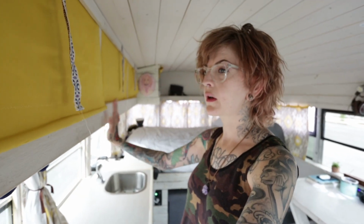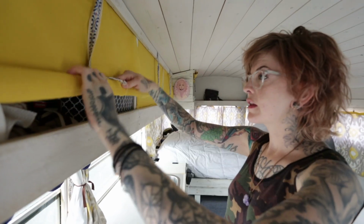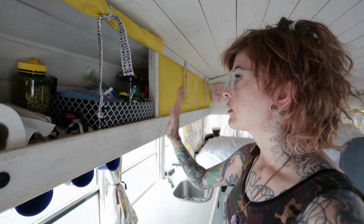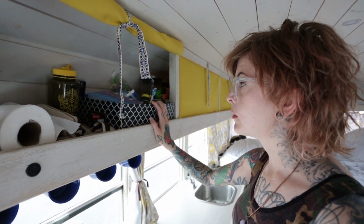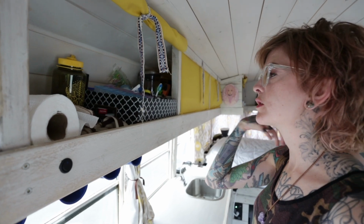Each of these upper cabinets is built as one long unit. We call these the shallow uppers. So you just tie them out of your way. So this is kind of our bathroom, kind of our medicine cabinet bathroom situation.